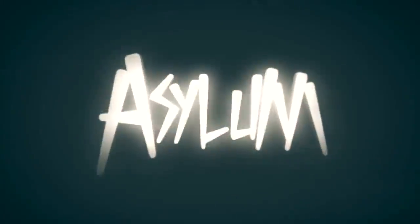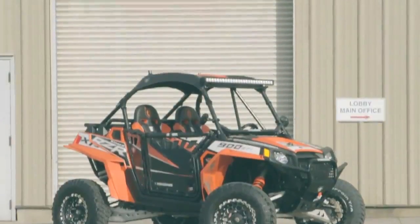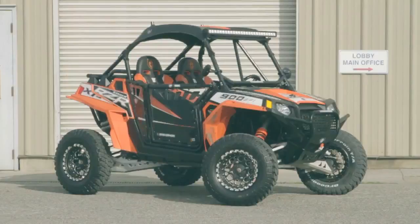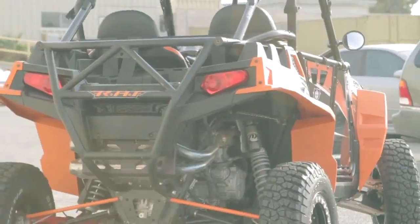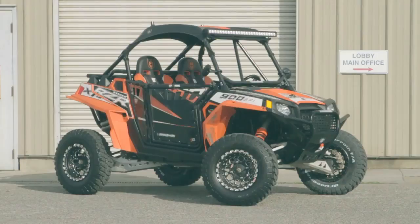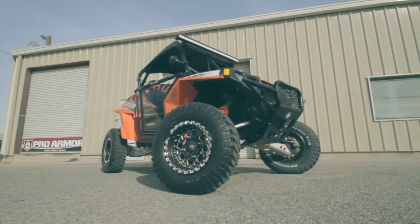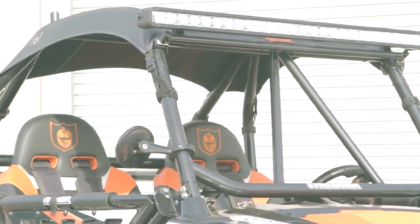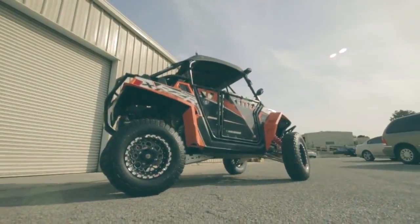The Asylum roll cage not only adds strength to your Razor and more protection for the riders, it also adds complementary aesthetics to an already aggressive-looking UTV. The cage adds rigidity to the UTV's frame by not only tying together the stock cage mounting points, but also the rear bumper with the frame. The Asylum roll cage is the only aftermarket cage available that has been tested and passed the ANSI-RHOVA requirements to be certified.